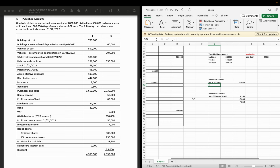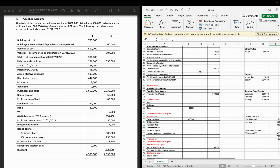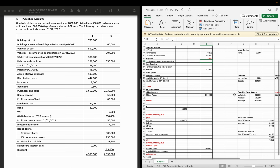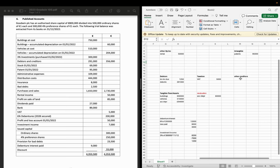We've paid 9,000. So that means there's a due of 3,000. So the 12,000 itself can go straight into the answer as our interest payable. And the 3,000 is other creditors. So we owe that money.